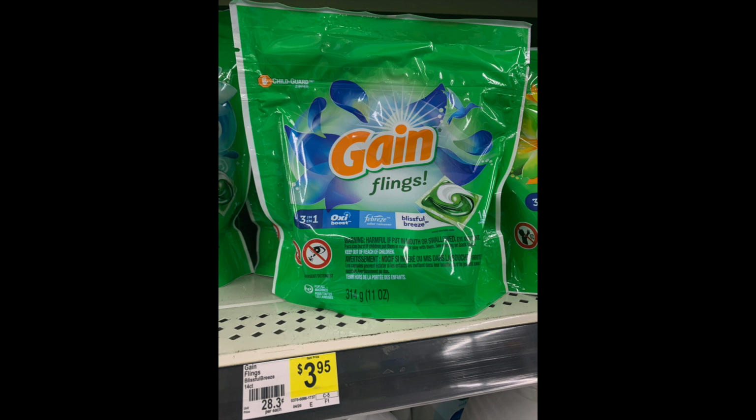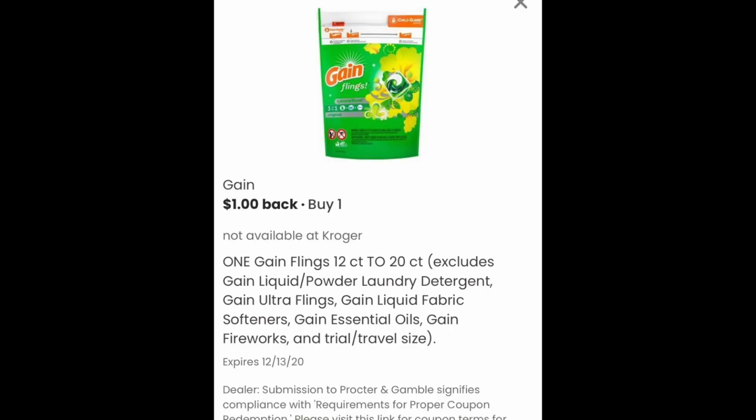And then on the coupons.com app, there is a dollar back when you buy a bag of the flings. So please activate this. Like, how great is that app? That's $4 of money you're going to get back through PayPal. Doesn't get any better than that.